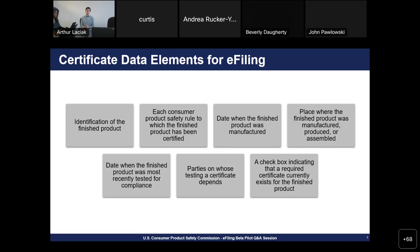Fifth is the date of lab testing. Sixth is the party on whose testing the certificate depends, which is the laboratory. And lastly, a checkbox indicating that a required certificate currently exists for the finished product.